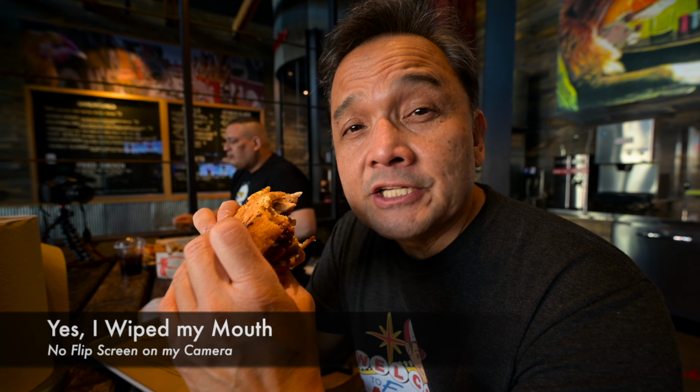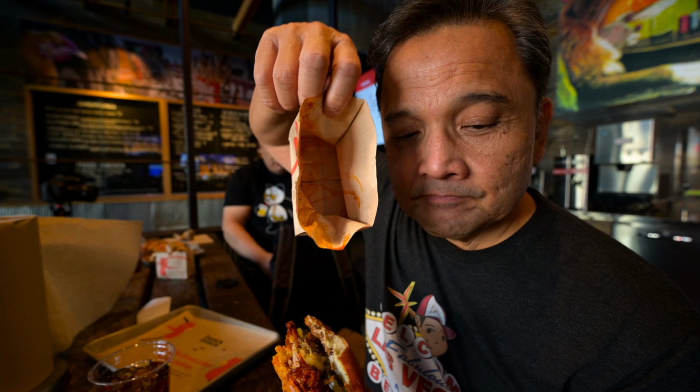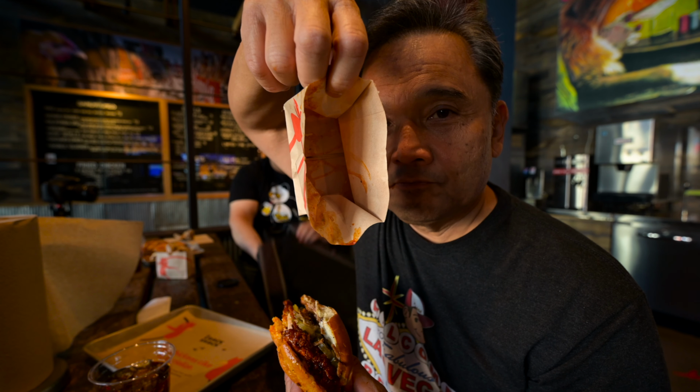So the chicken thigh is really moist. The fry on it, the crispiness, super, super crispy. You get a crunch in every bite. I wouldn't say it's saturated with the red hot sauce, but there's definitely enough on there. And it is chicken thigh meat, which I prefer thigh meat because it's moister.